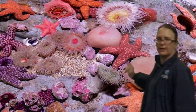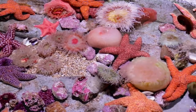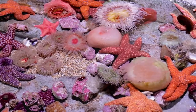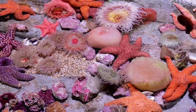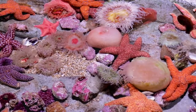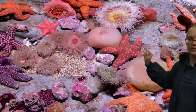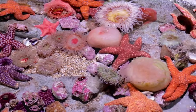Ooh, and I also noticed there's a sea cucumber up there that's kind of orangey. Very, very nice. All right. So we have a lot of different shapes and colors in our tide pool habitat here. And we have some circles and we have some stars as well with our sea stars.